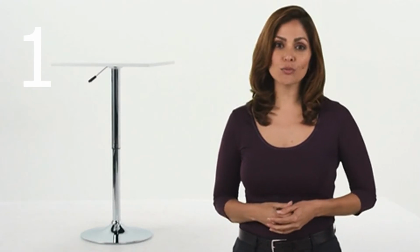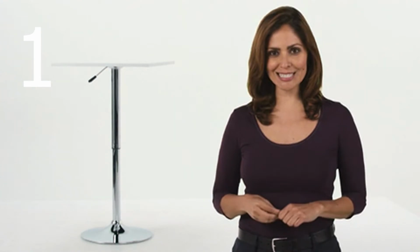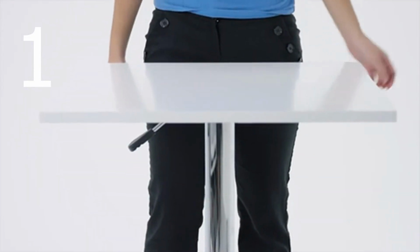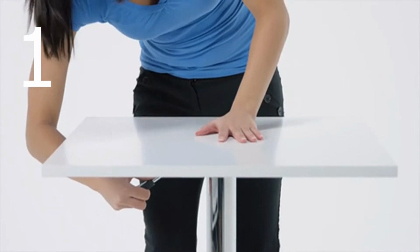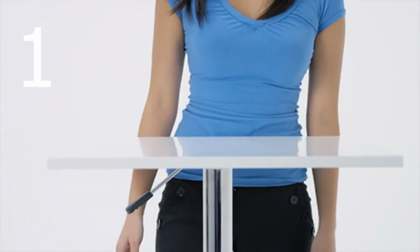This adjustable height white wood pedestal table will help you create the perfect dining experience. This table features a 3/4 inch thick white wood top and a beautiful chrome base. A handle under the tabletop controls the pneumatic mechanism, which allows the height to vary from 33 to 40 1/2 inches.